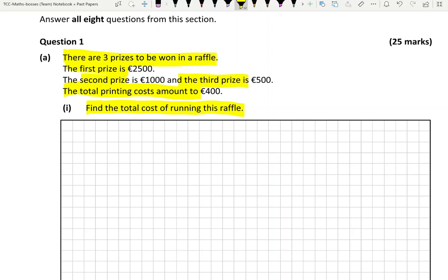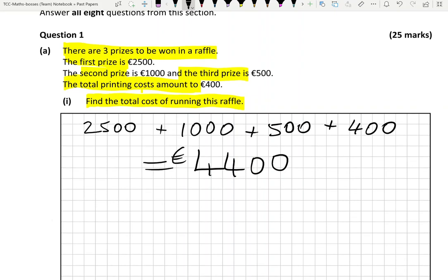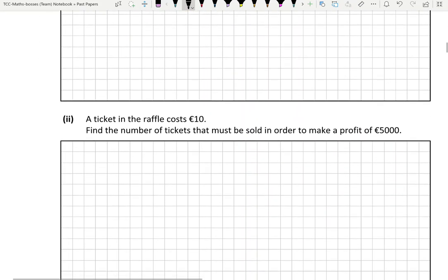So in words, the total cost is the first prize plus the second prize plus the third prize plus the printing costs. I'm just going to write down the numbers. So we're summing up the costs. And after we put them in a calculator, we get 4,400. And that's the answer. Okay? Pushing on.